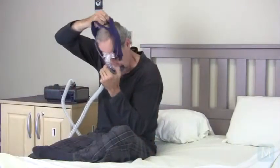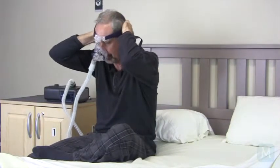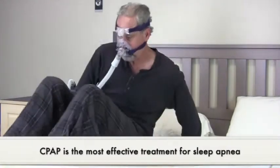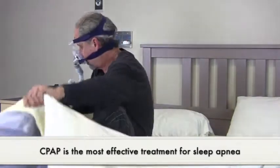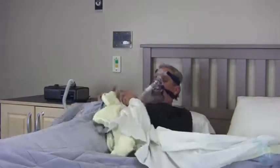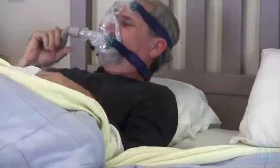So positive airway pressure treatment, let's say CPAP, is typically the gold standard for treatment of sleep apnea. And that's because it's the most effective treatment. It's something that as soon as you use it, that airway is open, and you can feel the benefits of treating sleep apnea that first night. Now, the difficulty is sometimes people don't get used to the machine right away. It can take 2 to 6 weeks for people to get used to it.